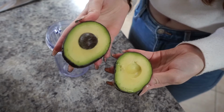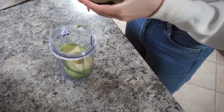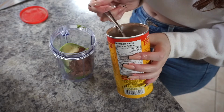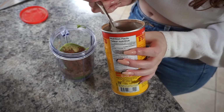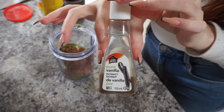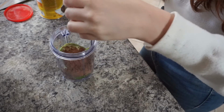So then this is the next recipe, chocolate avocado pudding. So you want to take 1 avocado, put it in a blender. Then I'm taking some cocoa powder, and I'm using 3 spoonfuls. You can add however much you want, kind of as you go, if you want it more chocolatey, less chocolatey. And then I'm taking a little bit of vanilla, putting that in there as well.